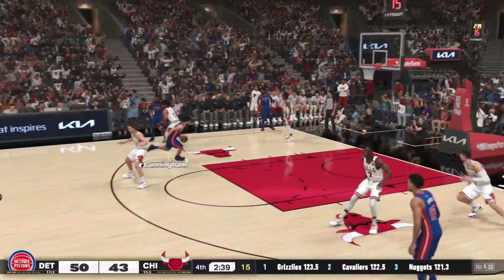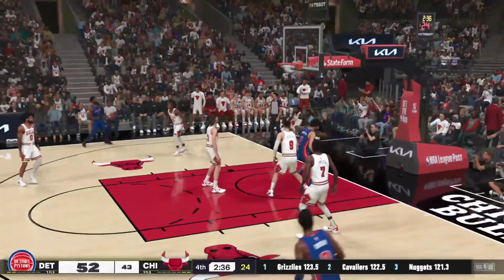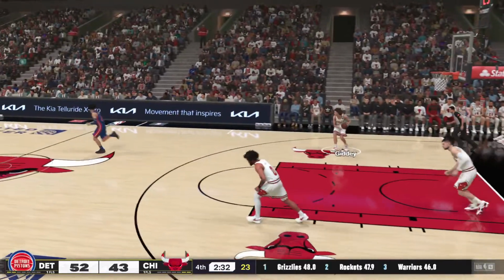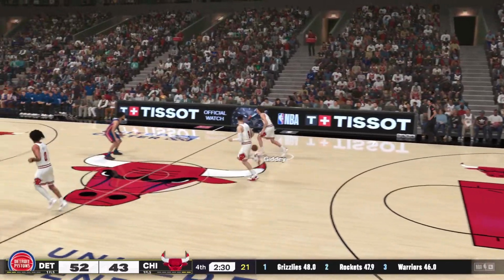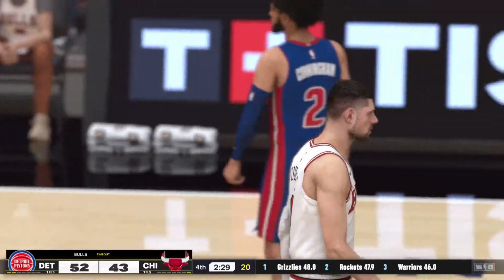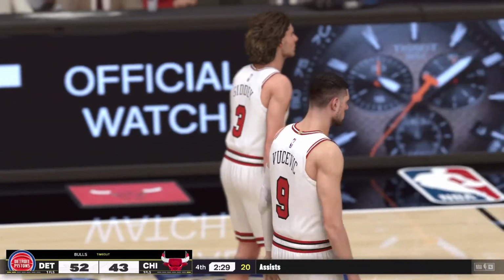Giddey against Cunningham. Drives to the hoop. And then Cunningham with the dunk. And that's a special play coming from the one spot. You know, his passing can take a backseat for that dunk. Wow. Wow, that is an impressive vertical for a point guard.